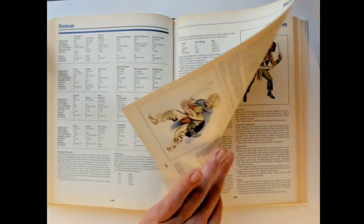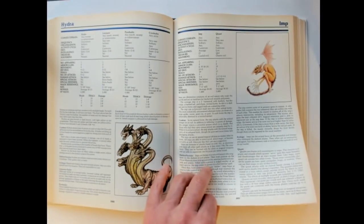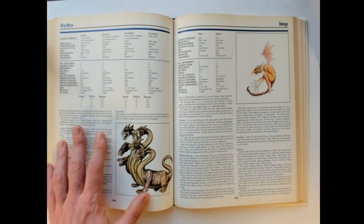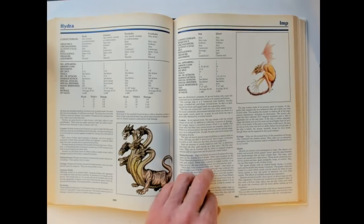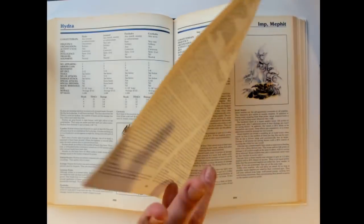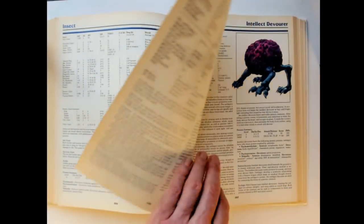A huge number of different human variants. I suppose if you want to fight them, you can. The Hydra. I feel a little bit sparse on the Hydra. There's not an awful lot of information. I've been really meaning to do a tactics video for Hydra, so I will get round to doing that. Don't worry, it will come eventually. Everything eventually comes. It just takes time.